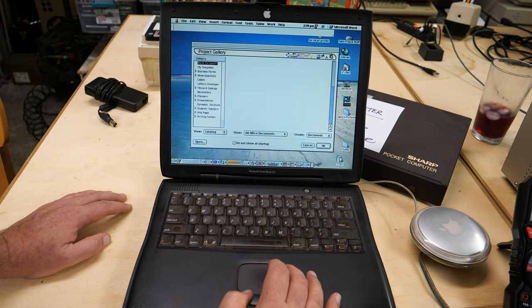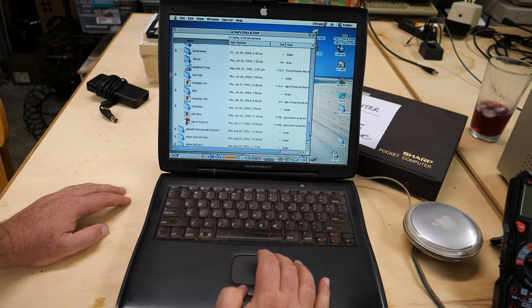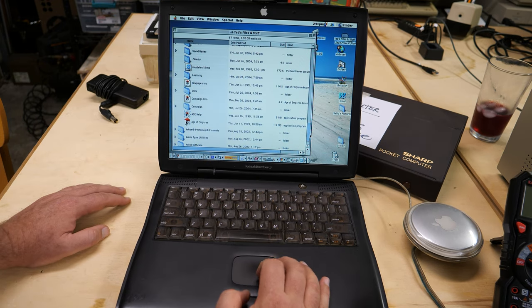Word for Mac. Nice. Well, I'm not seeing too much interesting here, but there is Age of Empires on here, so there's a game on here. Should we see if that'll run? I don't know if it needs the CD or not, but let's try it.